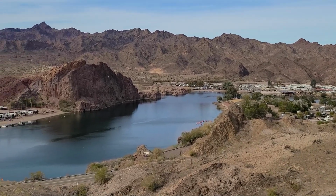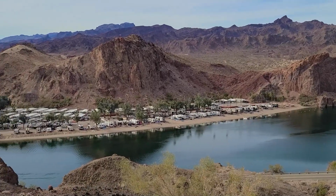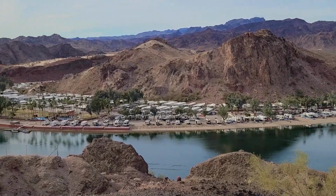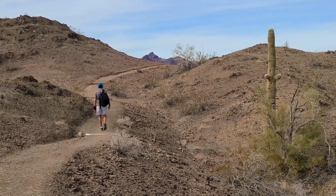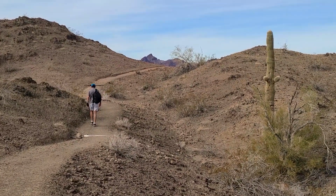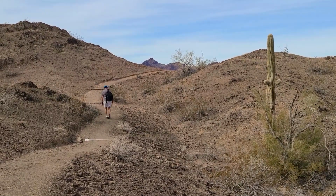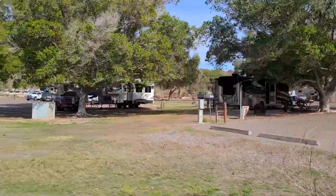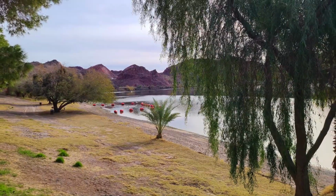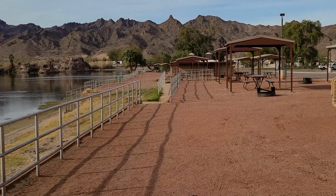27 miles south of Lake Havasu City on a beautiful bend of the Colorado River is Buckskin Mountain State Park. We really enjoyed our hike at this state park on the Buckskin Loop Trail. The park has a campground with 80 sites, as well as a beach, picnic area, and boat ramp.